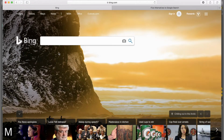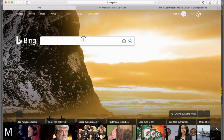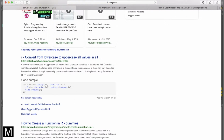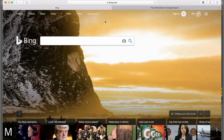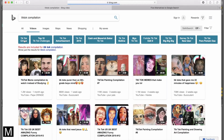What Bing lacks in power and search relevancy, it more than makes up for in innovation. After Microsoft partnered with programming website HackerRank, Bing can now bring you executable code snippets within your search. Now, while this feature is not useful for everyone, those who need it will be sure glad they have it. Simply enter a query like quicksort in C, and you will be presented with fully functional code that you can edit right from the search result. Bing also has a very handy video search feature that rivals YouTube.